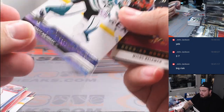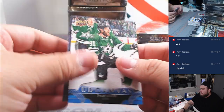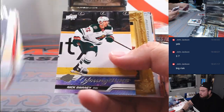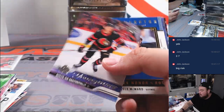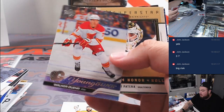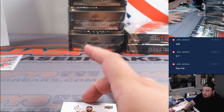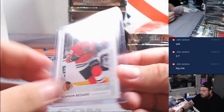Matt Murray. Tyler Seguin. Swainy. Nicholas Montipolo. Petrangelo canvas, and maybe we should be able to get one Young Gun, maybe still. Yeah, Dewar. All right, Bedard and the glossy is the only thing you got Bedard-wise for the blasters.